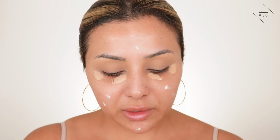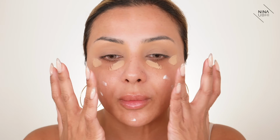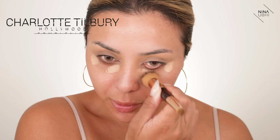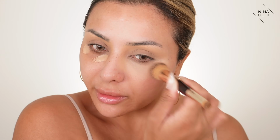then it gives you really good coverage when you start blending it in. Now, what I'm doing is applying a primer to my cheek area. I'll put a little bit up here as well. This is the Shiseido Synchro Skin Soft Blurring Primer, and don't rub it in, just spread it. So it just leaves a really nice film. Now, I'm gonna go back to my under eyes with that same brush and I'm gonna blend this in. Just pressing it, just patting it on.